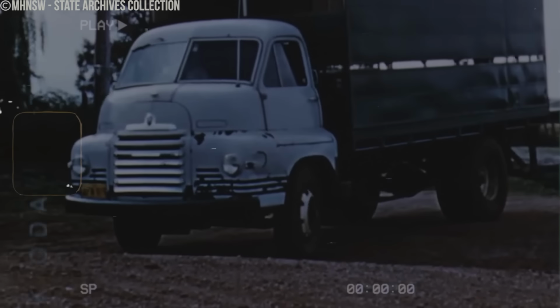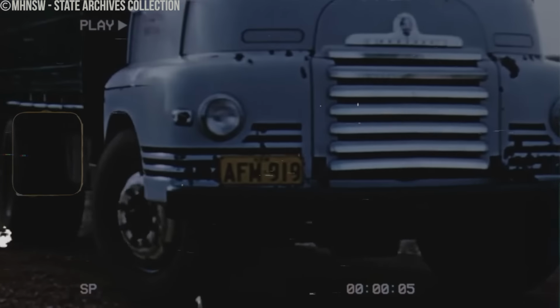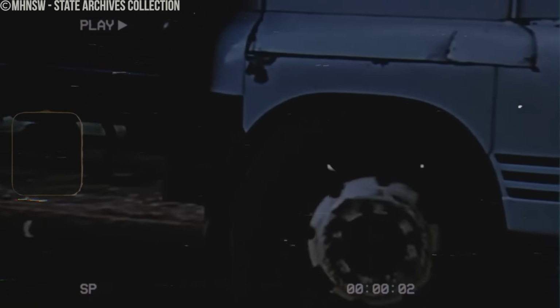Hundreds of covered trucks such as these, as required by milk board regulations, carrying thousands of cans, are constantly on the move over many hundreds of miles.